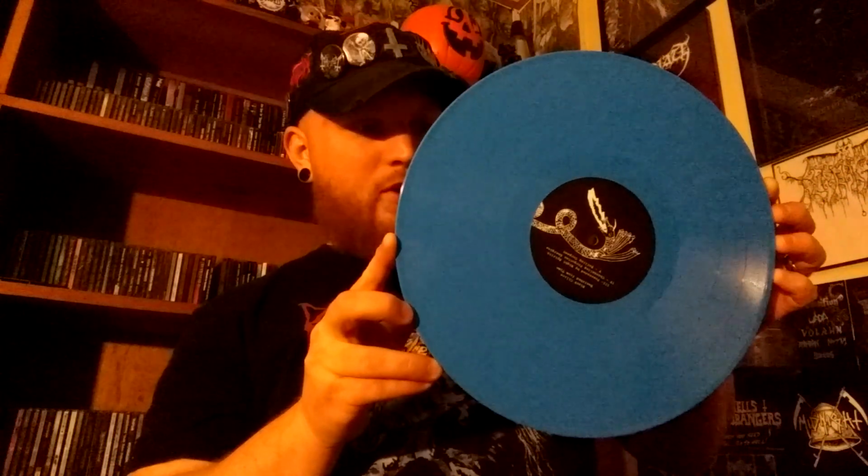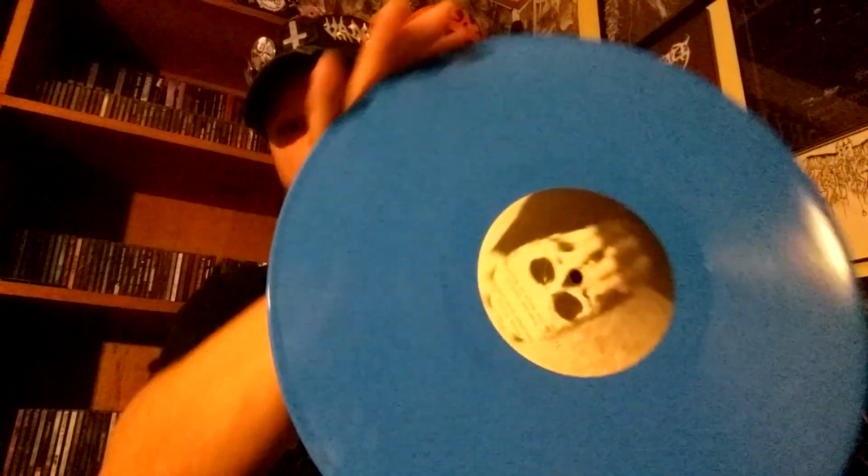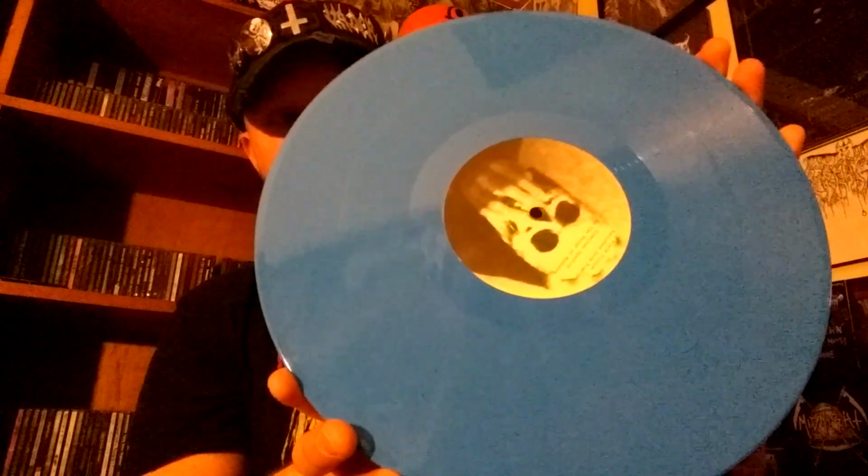But I have the blue variant. There you go. I don't know if you guys see it, but it's definitely turned everything orange. Something about the reflection on this. Anyway, looks really, really good. Very nice shade of blue. This is one of my favorite records I have in terms of cosmetic appeal. Looks really good. I absolutely love that. Yeah, see, it fades right back.